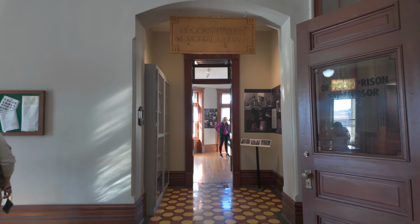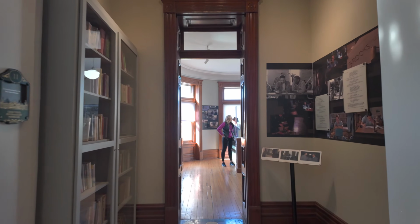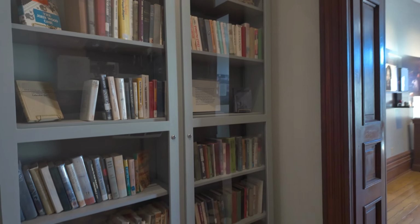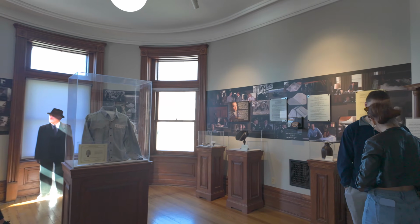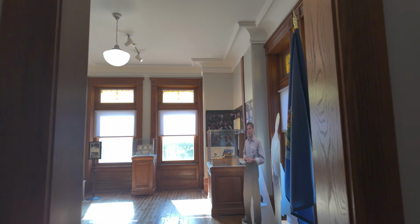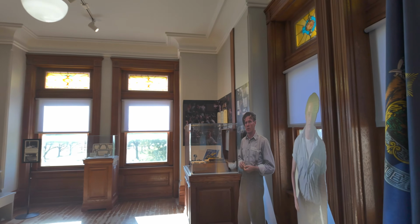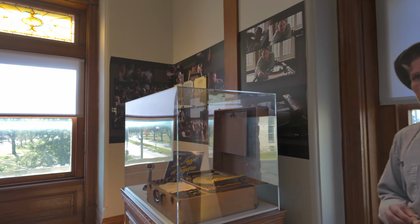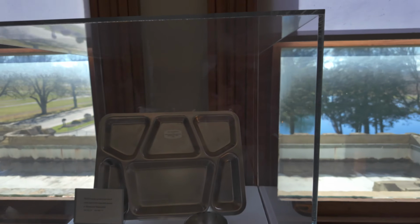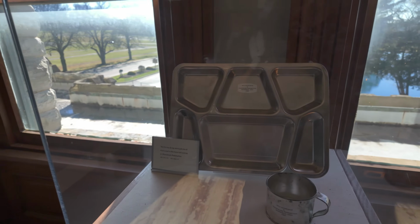So you can see here we're coming up to the Brooke Hatton's Memorial Library, and all of these books in this bookcase were actually in the film. Now there are lots of little props as well as information about the film on the walls here. So as we come in here, you can see we also do have some cutouts of characters from the movie. Here is the record player and the record from the movie that Andy plays over the speakers. Here is one of the props used in the movie.